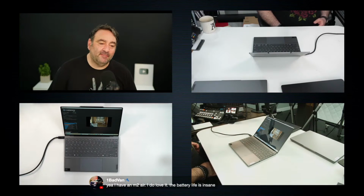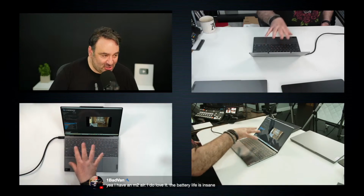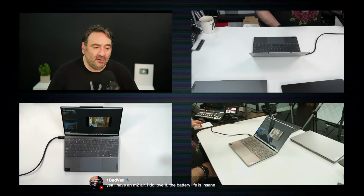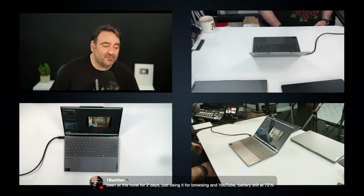Battery life is insane on the M2 Air. Now, my question is, if we have an ARM-based chip in this, say the Snapdragon X Elite, would you be interested in using it? Been at the hotel for 2 days, just using it browsing, and still at 72%. Wow.